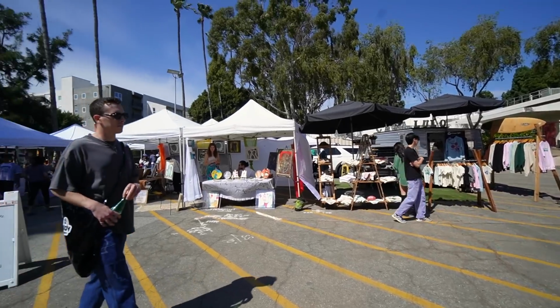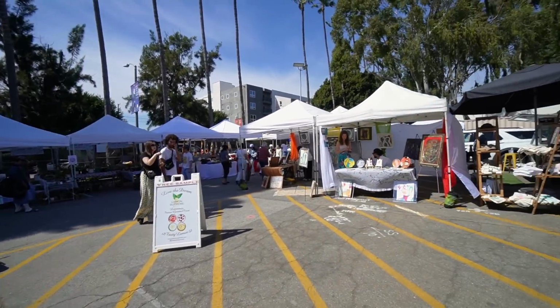We just entered the trading post. It looks completely different. The vibes are different. I love it.